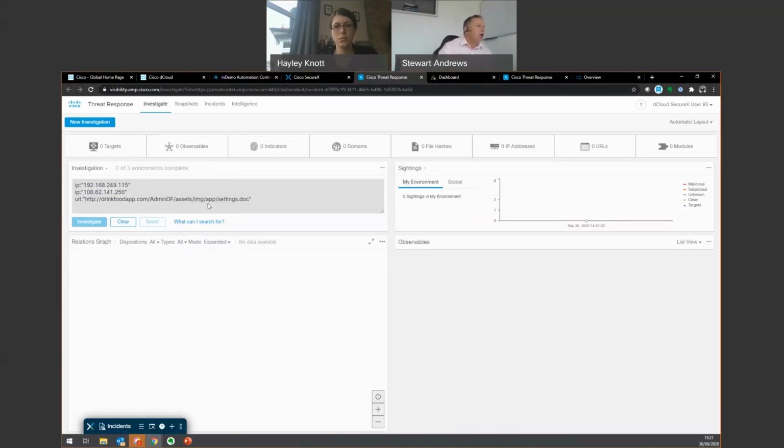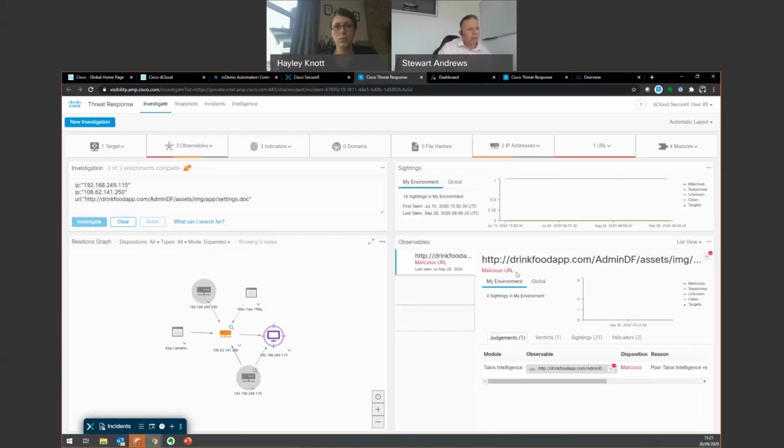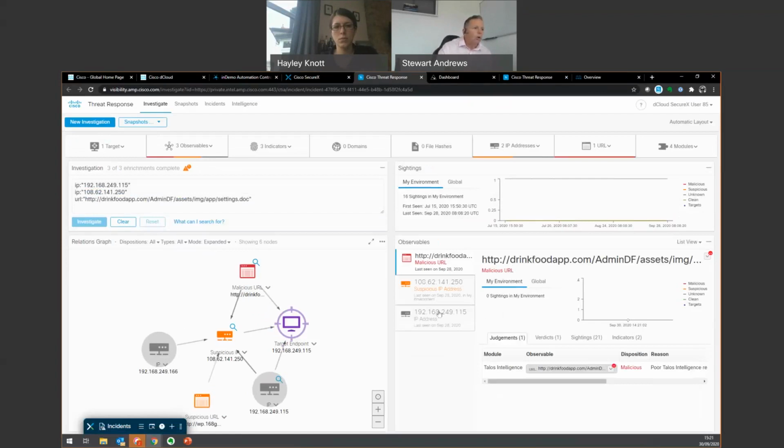And if I give it some time, it's doing some investigation. So it's looking at this file, trying to find out what went on, who's talking to it. This is the details it's given us. So there's one target at the moment, which is my internal address. So this is the guy in purple. If I look at observables, I can see the URL and the two IP addresses in there. And if I look at the modules, the modules tell me what products have actually seen this incident. So the incident parameters here are the IP addresses, the internal, the external, and the URL. It searched all the integrations that we've got and came up with this information here.